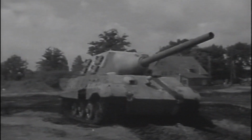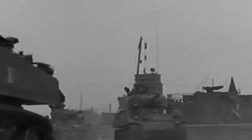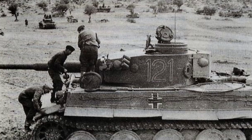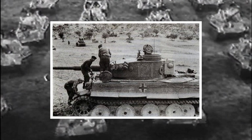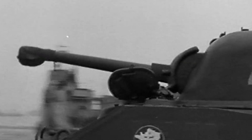How did the German military initially deploy Tiger tanks during World War II? The German military first deployed Tiger tanks in 1942, particularly in the Battle of Operation Torch in North Africa, aiming to provide a decisive edge over Allied forces. But what challenges did they face in these early deployments?